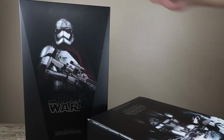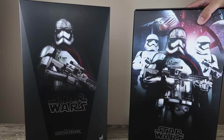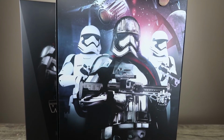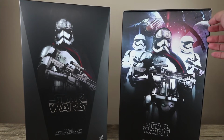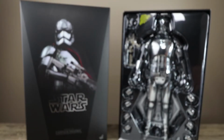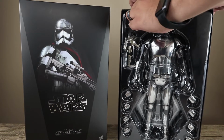If you have any pre-orders, it would automatically apply to that pre-order. Or if you want to purchase another figure, you take $150 less. So however you want to put it, yes, the savings is not right away, but you still get it. You're still going to get $150 off your next purchase. So that's a pretty good deal in my opinion, especially for Phasma, or for a Hot Toys in general.